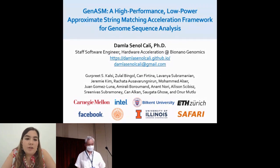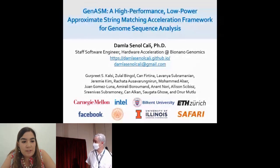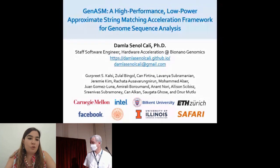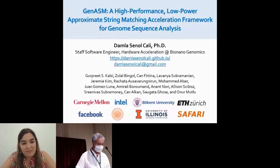So that's a really good question. As you can see from this title page, this work was in collaboration with Intel. So we are in the phase for the GenASM work that we can release our implementation, which can be mapped to FPGAs and can be run by anyone, basically. Okay, FPGAs, that's a good answer. So we got potentially running FPGAs, clouds, and things like that. Thank you. Exactly.